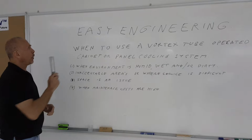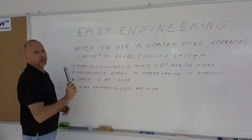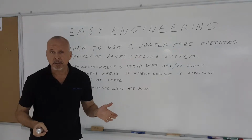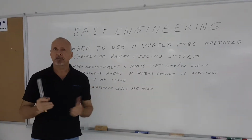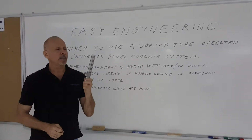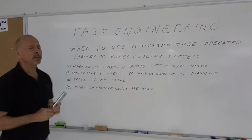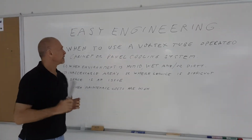So, when to use a Vortex tube operated cabinet or panel cooling system versus other options such as fans, air to water heat exchangers, regular air conditioners that are HCFC operated. When is the best time to use it? Because one of the considerations that people think about is that Vortex tube operated panel cooling systems utilize compressed air. So when is it more economical to use a Vortex tube operated system?